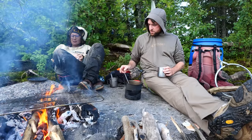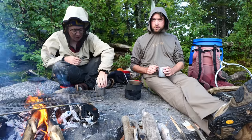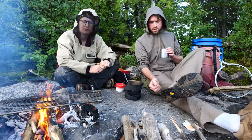Mexican quinoa rehydrating. Coffee's here. Awesome, love it. Thanks, hon. We split up, getting ready. Or she packs up while I cook, and then she cleans while I pack up. Keeps things a little faster.